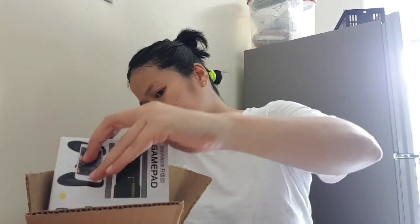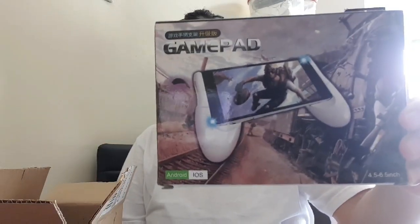Ooh. Oh. What's this? Oh, it's a gamepad. So the first item that I got is a gamepad. I used to play Mobile Legends. So I think this is gonna be useful. And then a selfie stick. So this is also useful because the two selfie sticks that I had before, I donated them.